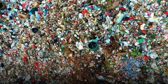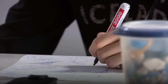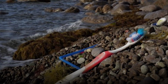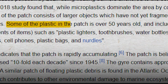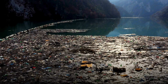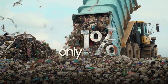For a long time, scientists believed that the Great Pacific Garbage Patch might hold the majority of the plastic polluting our oceans. But when researchers began systematically studying the patch, bringing in large nets and analyzing what they pulled out, they found something surprising. Plastic lighters, toothbrushes, water bottles, pens, baby bottles, cell phones, some even being over 50 years old. By analyzing these items, researchers calculated the total amount of debris floating on the surface of the ocean. It amounted to a few 100,000 metric tons. But that's only about 1% of the estimated 8 million tons of plastic dumped into the ocean every year.